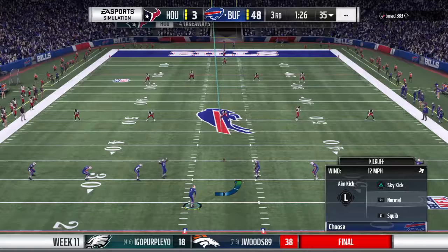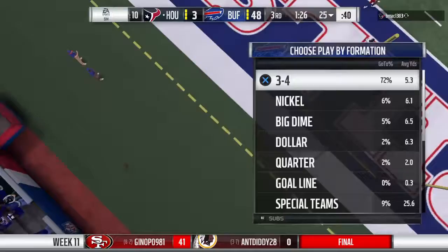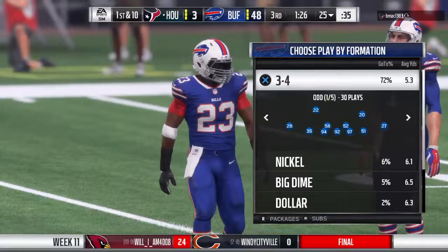The punter, Kazer, now out to kick it away. And this will not be returnable. It's out of the back of the end zone for a touchback. Now the Texans offense, they head back out to do battle here.